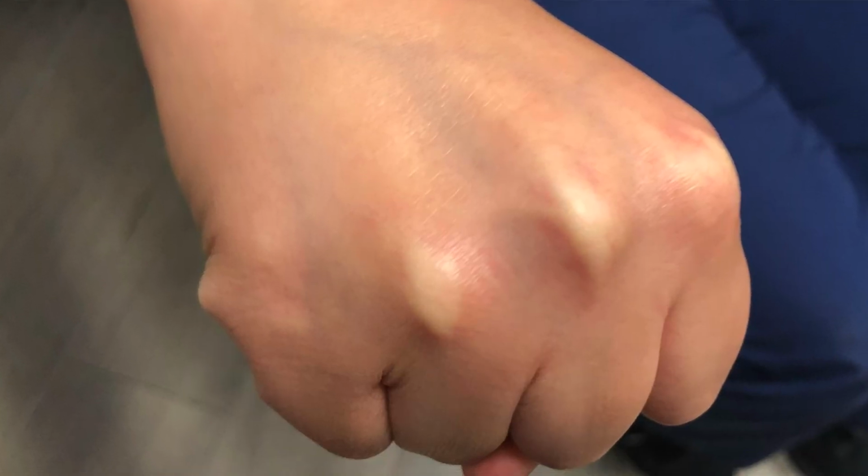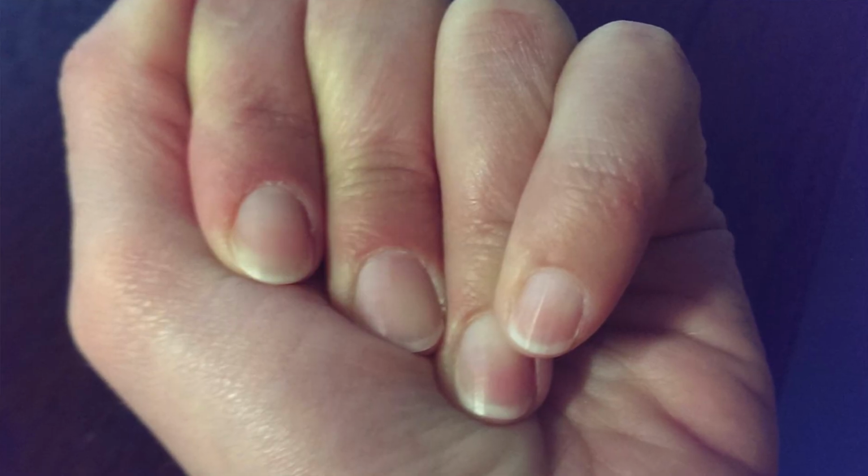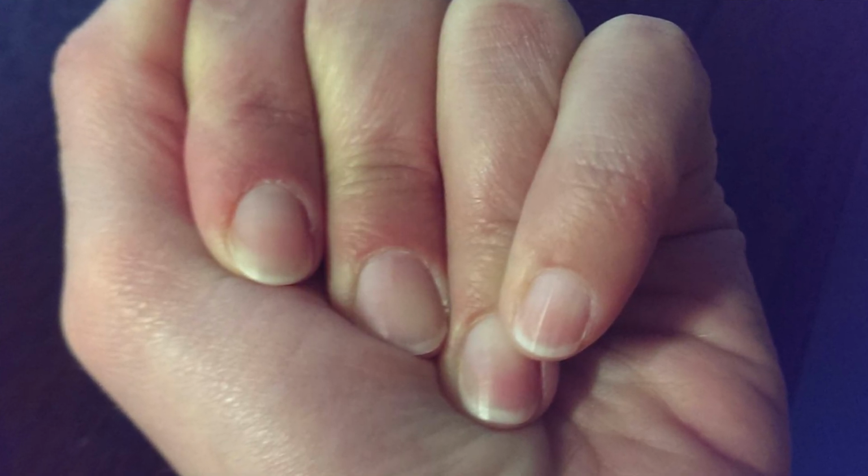So first things first, it happens. What will happen? If it's obviously fractured, you'll probably see some deformity in the hand, whether the knuckle's sunken in or it looks twisted. Particularly concerning is if you make a fist and your pinky finger starts crossing over your ring finger.